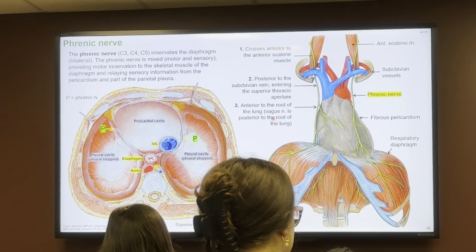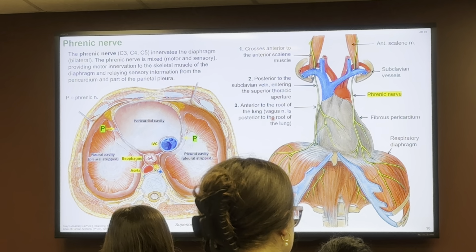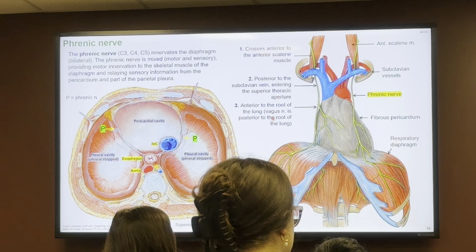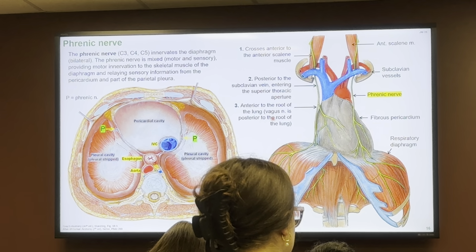The root of the lung is essentially where your lungs plug into your heart. If you can imagine your heart here in the middle, it's got to have some pipes coming out of the side that are going to talk to the lungs. We call this the root of the lung, like if you were to take your fingers and grab around all the pulmonary artery, veins, bronchus, all that. If you're considering those pipes coming out sideways, going in front of the root of the lung will be the phrenic nerve, and the vagus nerve will go behind the root of the lung.